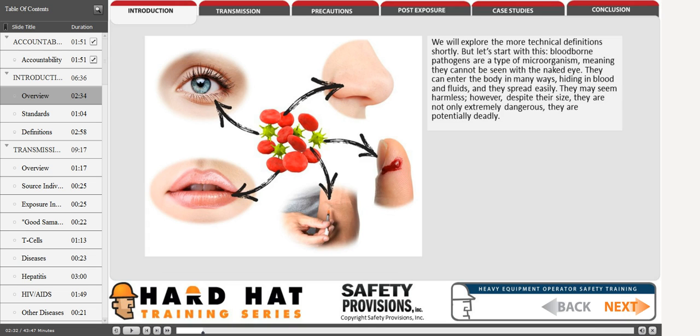We will explore the more technical definition shortly, but let's start with this. Bloodborne pathogens are a type of microorganism, meaning they cannot be seen with the naked eye. They can enter the body in many ways, hiding in blood and fluids, and they spread easily. They may seem harmless, however, despite their size, they are not only extremely dangerous, they are potentially deadly.